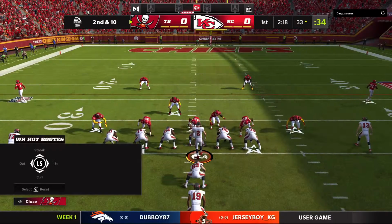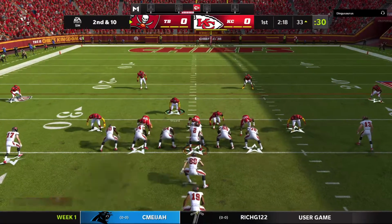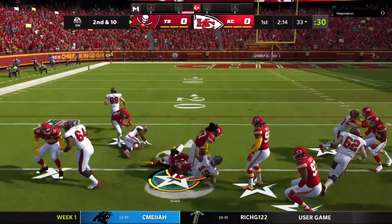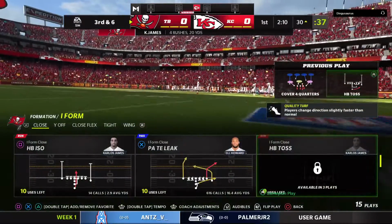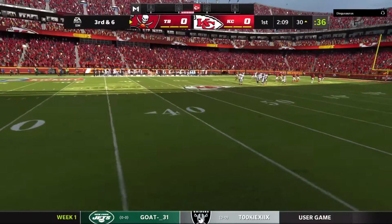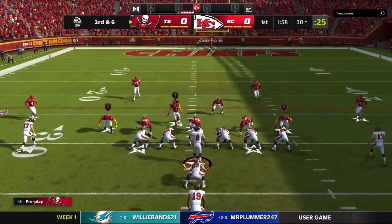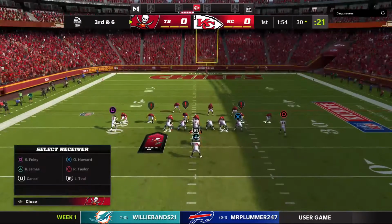So now 2nd and 10 after the incompletion on 1st down. They'll try the left side. James. 4 yards the gain, and it'll bring up a 3rd down. That 2nd down play call was not to pick up the 1st down. It was to accomplish what they did, to get them into a manageable 3rd down, because they had an incompletion on 1st down, so they were behind the sticks, so to speak. They needed to make up some ground, and they did.